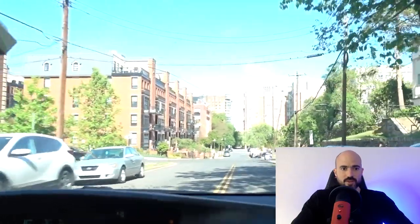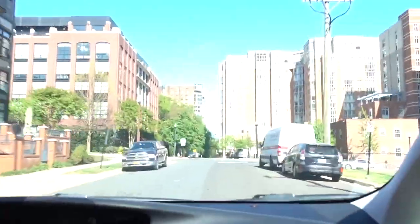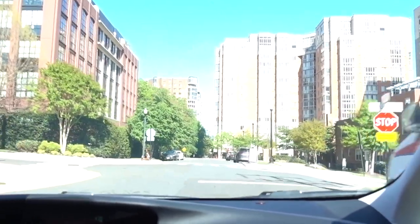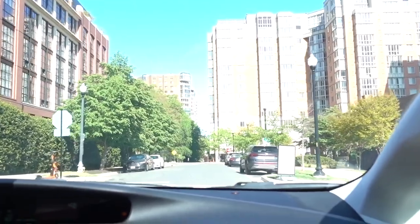So there's a couple of good taco truck places around here, and we have apartments. And then this is the back of Gaslight Square, where we were. We were a street over before. And then we're going to head up. I'm going to show you a few parks. Rosslyn's cool because it's relatively urban, but you still have some parks and some greenery and trails and stuff like that.